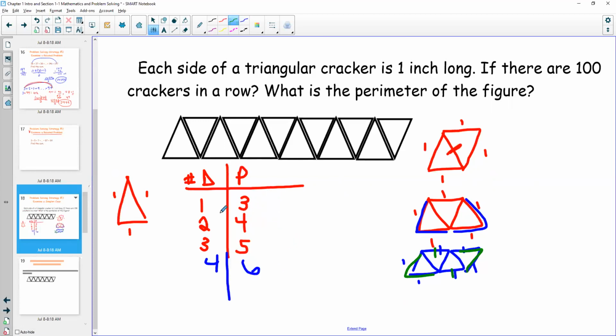Well, so I see that 1 cracker plus 2 is a perimeter of 3. 2 crackers plus 2 is a perimeter of 4. 3 crackers plus 2 is a perimeter of 5. Plus 2, perimeter of 6. Huh. Well, what if I had 100 crackers? The pattern is going to hold. I'm just adding crackers, really. It's going to have a perimeter of 102. There are lots of ways to solve this problem with pictures or with other things. However you did it, it's fine.